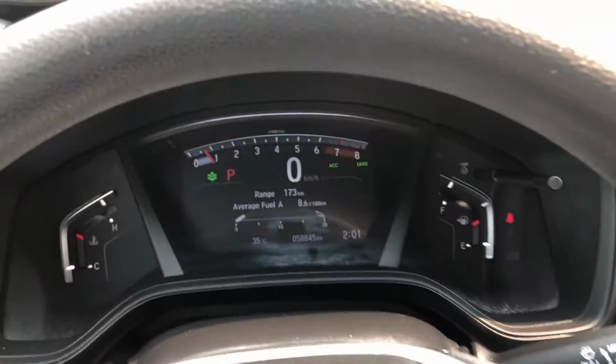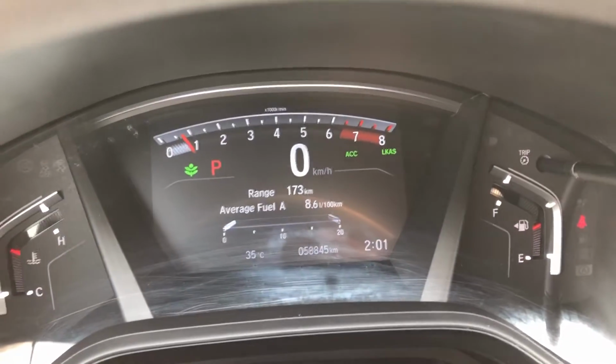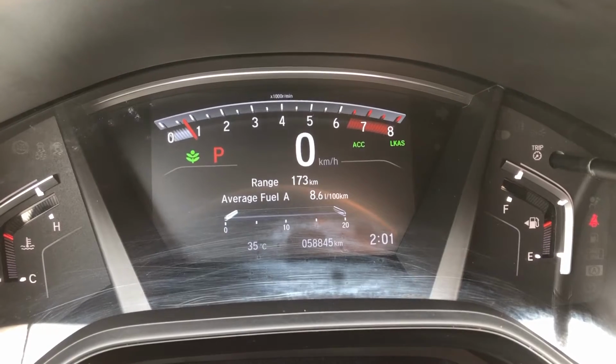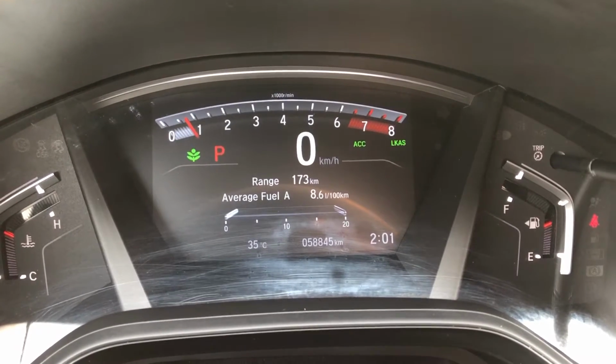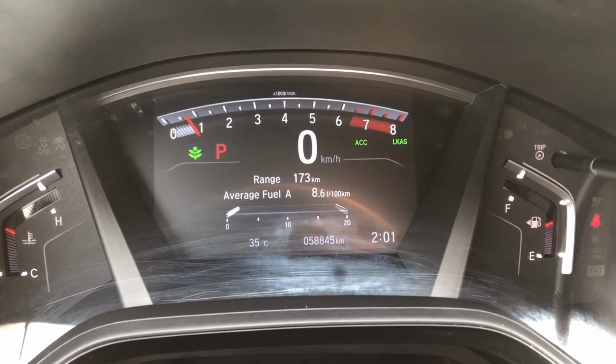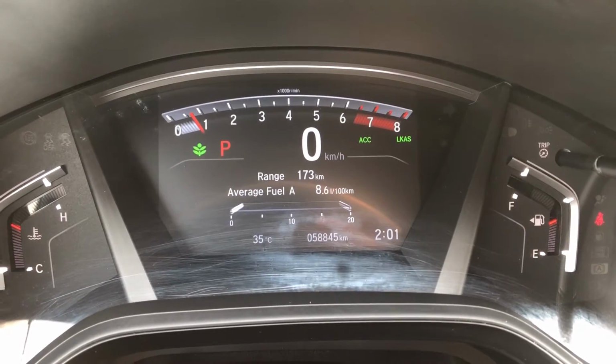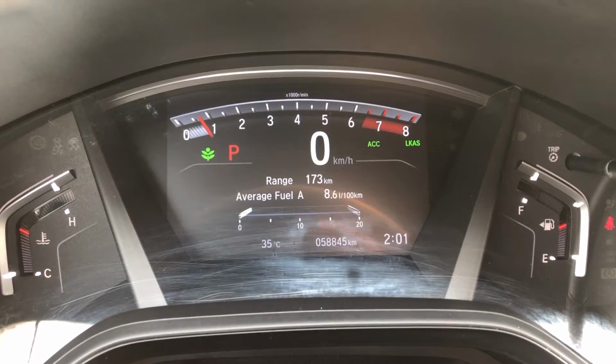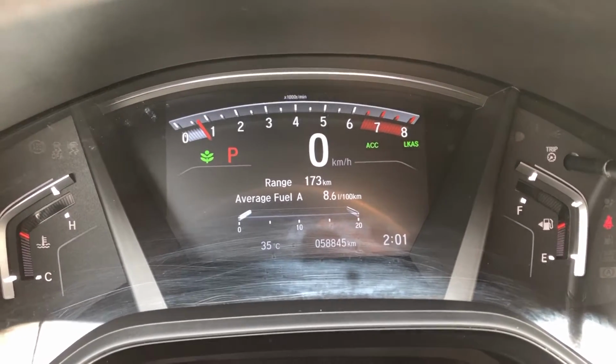And if we go ahead and take a look up in the gauge cluster, you can see you've got that nice digital tachometer as well as the digital speedometer just below. At the bottom, you've got the exterior temperature as well as the odometer, and you can see that this vehicle currently has 58,845 kilometers on it. In this very first information screen here, you can check your range as well as your average fuel consumption and current fuel consumption.